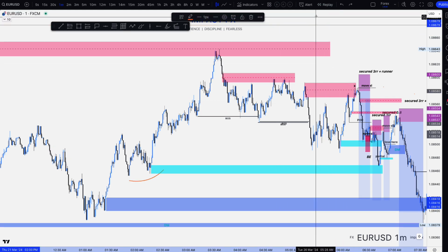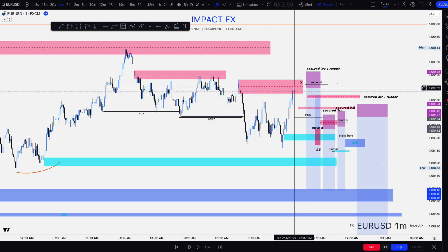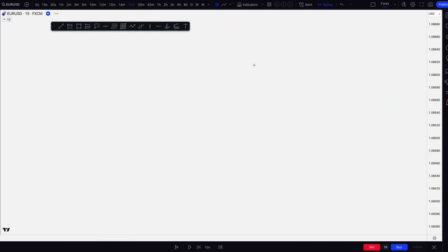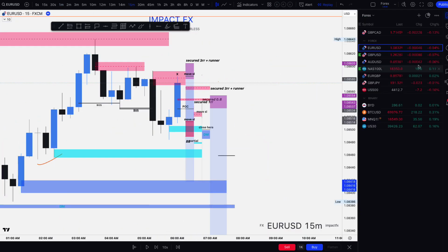Let me put this in bar replay mode. So I got into the charts right around 6:15. So price had done this, okay? That's 6:07. When I got onto the charts, folks, what do we see? First, let me take the trades off so you can see clearly.